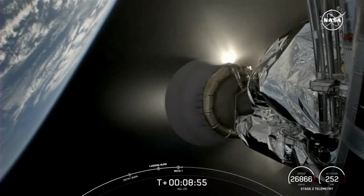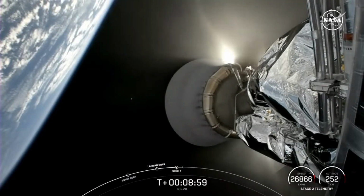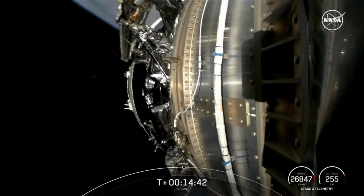Nominal orbit insertion. And great news, we heard that call out for SECO 1 as well as confirmation of good orbit. And separation coming up here in a few seconds. Cygnus deploy confirmed.